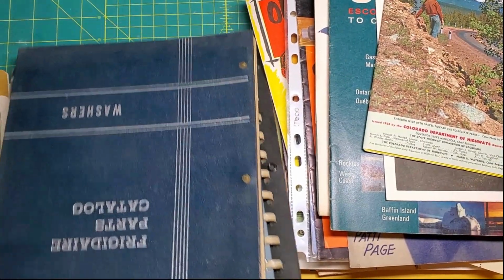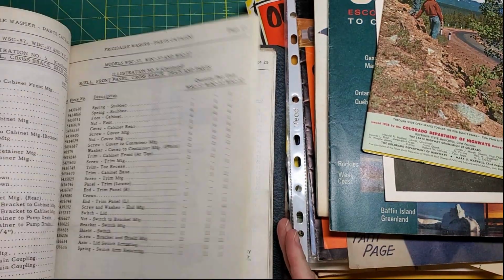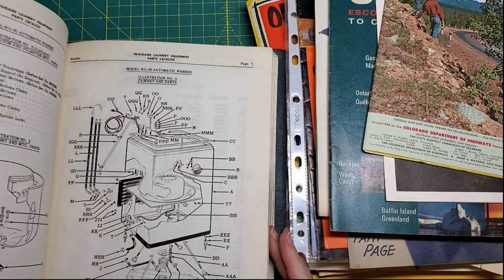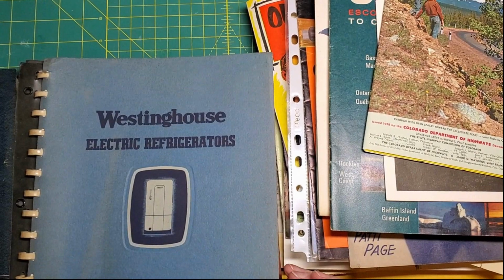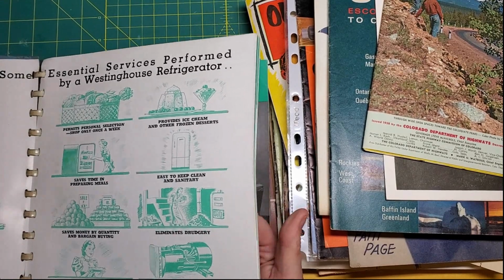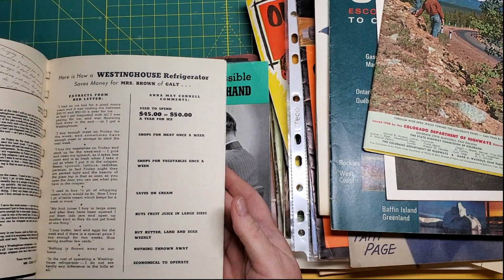Then I got some weird manuals. So this is a parts catalog for washing machines. Doesn't do anything for me. I think that one will be going into the recycle bin. This one is for refrigerators. And this one is really interesting because it has photographs, and here it talks about how you save money by having a refrigerator.